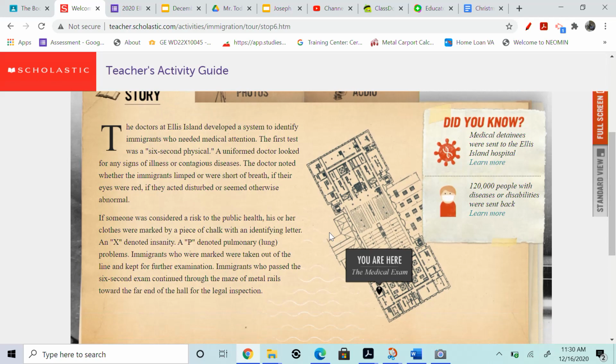The doctors at Ellis Island developed a system to identify immigrants who needed medical attention. The first test was a six-second physical. A uniformed doctor looked for any signs of illness or contagious diseases. The doctor noted whether the immigrants limped or went short of breath, if their eyes were red, if they acted disturbed or seemed otherwise abnormal. If someone was considered a risk to the public health, his or her clothes were marked by a piece of chalk with an identifying letter. An X denoted insanity. A P denoted pulmonary or lung problems. Immigrants who were marked were taken out of the line and kept for further examination.